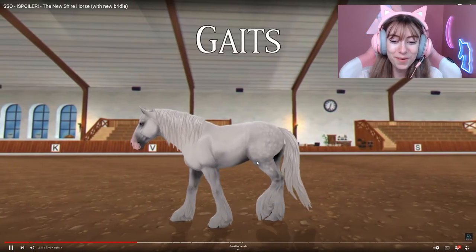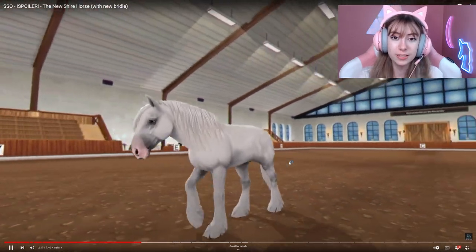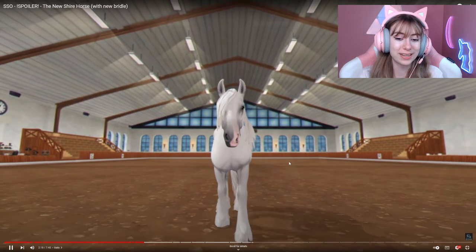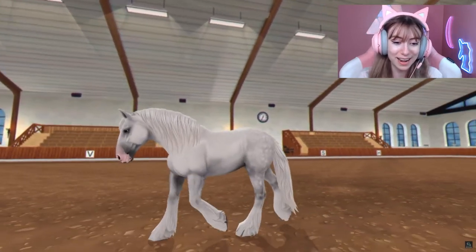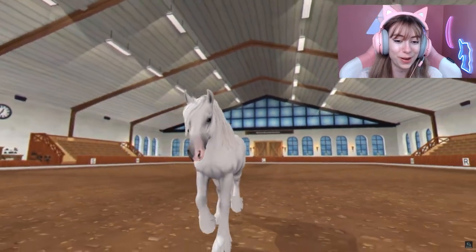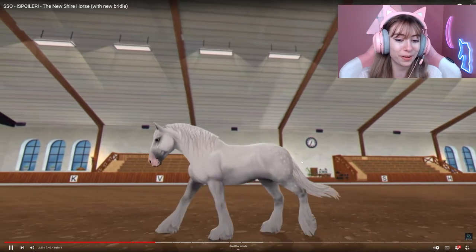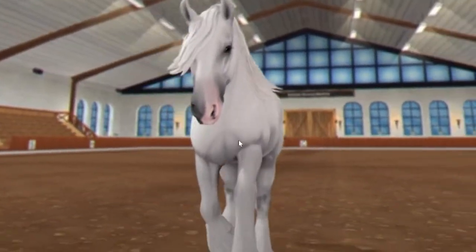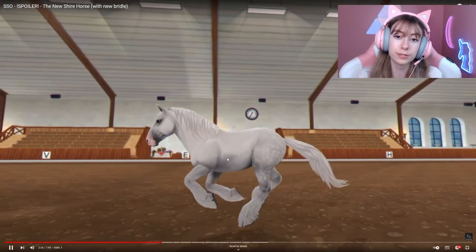Detailed look. Oh my goodness, this horse is absolutely gorgeous. Star Stable has changed their horse style. I don't know, but each horse is not what I'm expecting anymore. It's a little bit too good. It's a little suspicious, you know? Yeah, that's the word we're looking for. Suspicious. It got dapples on its back. It got dapples on its ears. No, it doesn't have dapples on its ears.